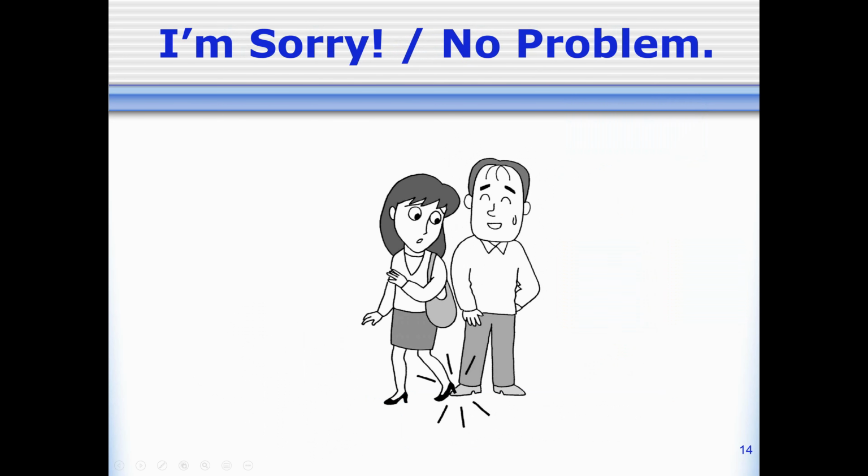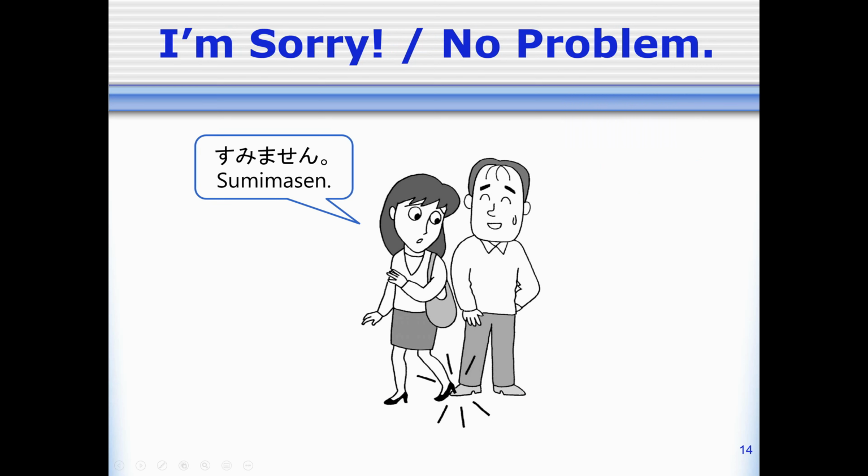Next, we have a way to say I'm sorry or excuse me in a situation where, for example, you bump into someone or something like that. Let's say it together. すみません。すみません。And we can reply to someone apologizing to us with いいえ。Again, the two I's here are to show that this E sound is extra long. いいえ.